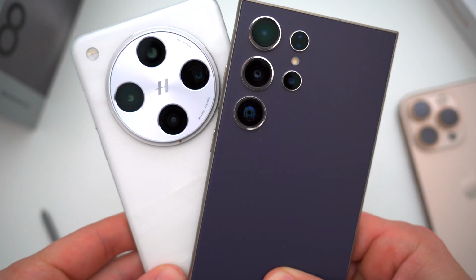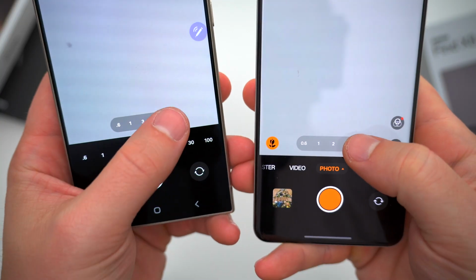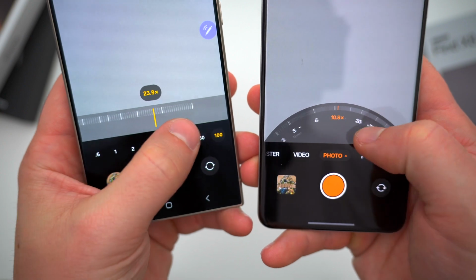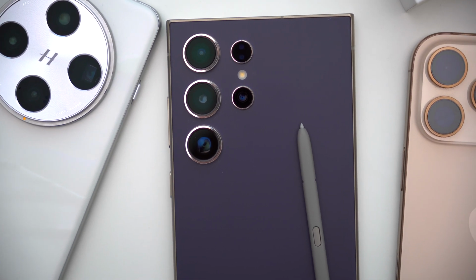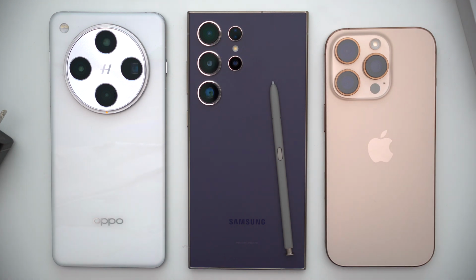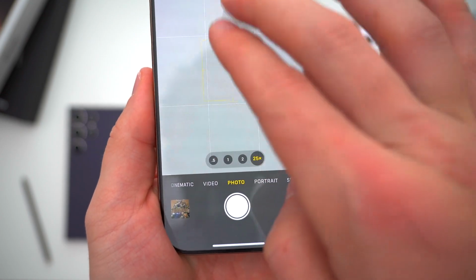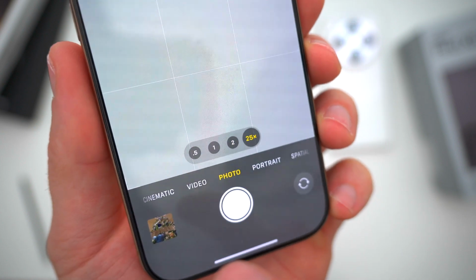The S24 Ultra has a 200 megapixel f1.7 aperture main lens, a 10 megapixel 3 times optical zoom telephoto lens, a 50 megapixel periscope lens of its own with 5 times optical zoom, and a 12 megapixel 120 degree ultra wide lens. The iPhone 16 Pro is kind of the odd one out here. It only has 3 lenses that consist of a 48 megapixel f1.8 aperture main, a standalone 12 megapixel periscope telephoto lens with 5 times optical zoom, and then a 48 megapixel ultra wide.